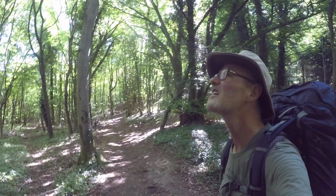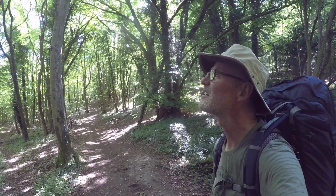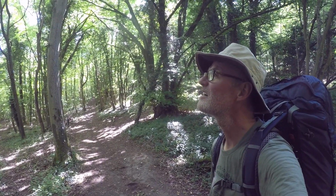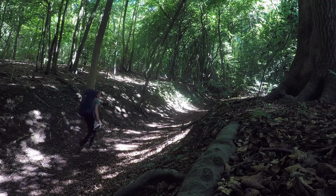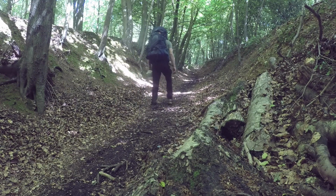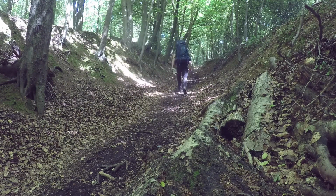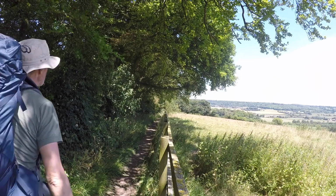It's fantastic. I can hear some red kite and other birds. I came across this extraordinary sunken trackway, which was obviously very, very old, and had obviously been used for centuries, and it just wound its way all the way up a fairly steep slope through this woodland, and eventually emerged out onto the top of the escarpment.